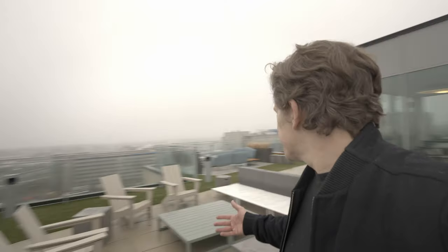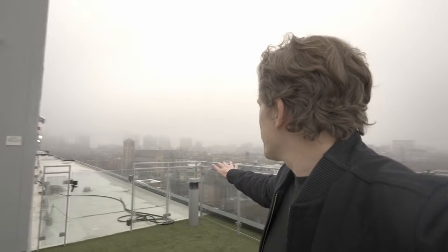Finally, on the roof of the building, we have yet another outdoor space. This terrace they call the View. You can see downtown Boston, this huge cathedral here, which I don't know what it is. Lots of spaces to hang out. There's a ton of outdoor space available for you here at the Smith.